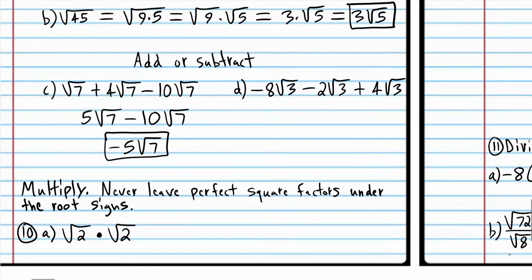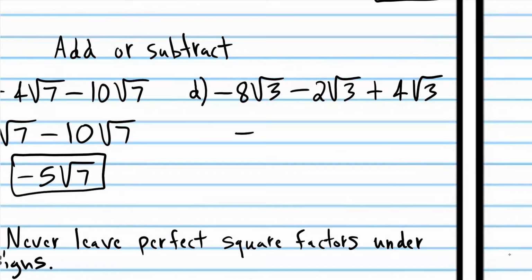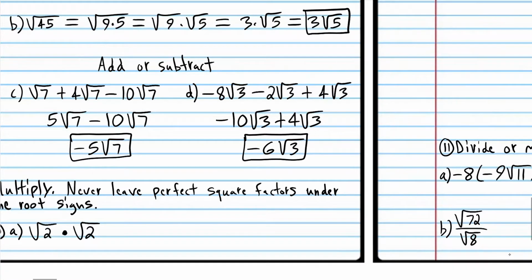Go ahead and try part D. And when you come back, we'll do it together. All right, we're back. So negative 8 minus 2 is negative 10. And negative 10 plus 4 is negative 6. So if you got that right, good job. Again, those are all like terms. You could say it's oranges, oranges, oranges, because they all have root 3s.